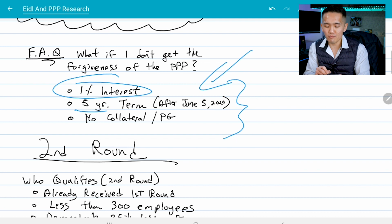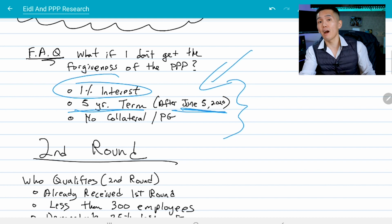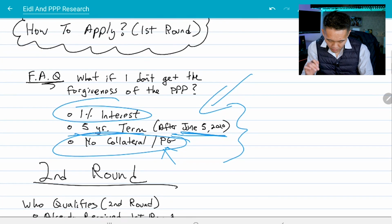So 1% interest, 5-year term, if you got your Paycheck Protection Program loan after June 5th, 2020, which for most of you applying as a first-time drawer, you won't even have to worry about that. So a 5-year loan, 1% interest, no collateral or PG. PG stands for personal guarantee. So if by some chance your Paycheck Protection Program loan does not get forgiven, it's not really the end of the world since you're not paying much interest, but it's still something you have to pay back, which is not a good thing.